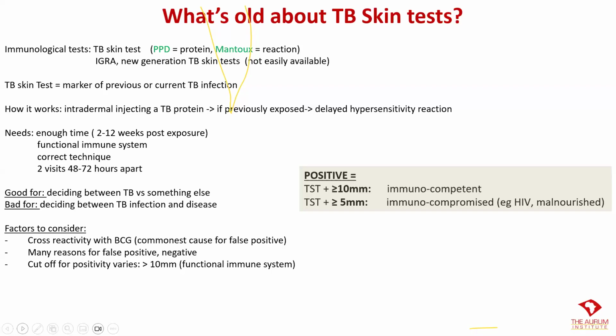It's not a good way to differentiate between TB infection and disease. And of course, I'm giving you the absolutes, right? That's a different story if I was in Switzerland and there's a child who's been exposed. There I might consider doing a TB skin test. So just remember that BCG, which is a live mycobacterium, can also cause a slight positive reaction. And that's why we do allow up to 5 millimeters as a positive reaction.